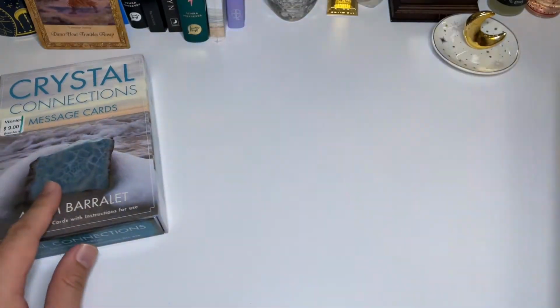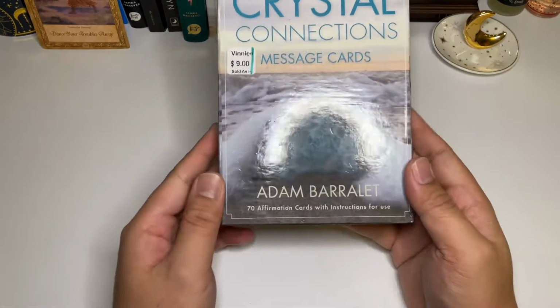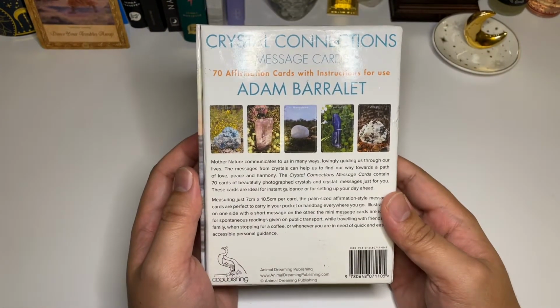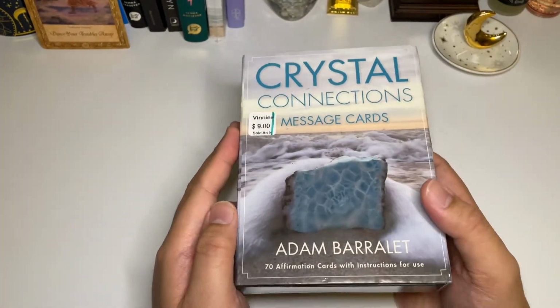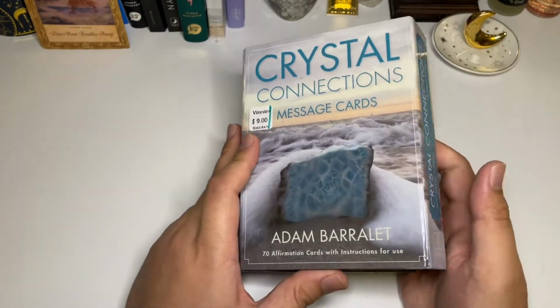The next two things that I'm about to show you are very special, starting with this deck. This one is called the Crystal Connections Message Cards by Adam Barolay, who I believe is an Australian that is based in Western Australia. This was the first deck I found, and I'm surprised this was only sold for $9. So I was like, why not?